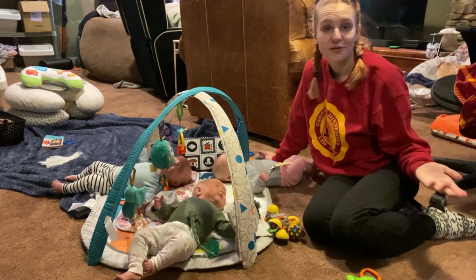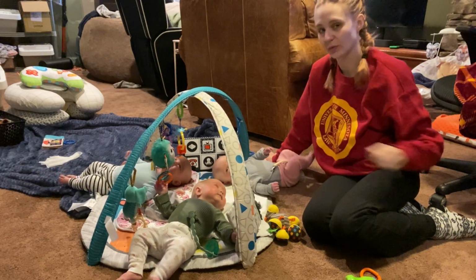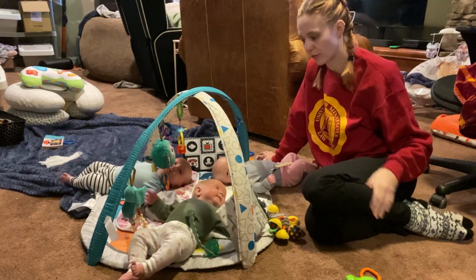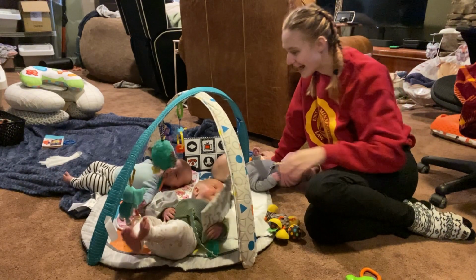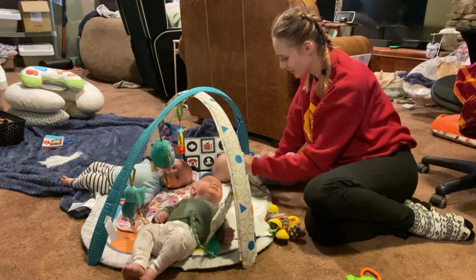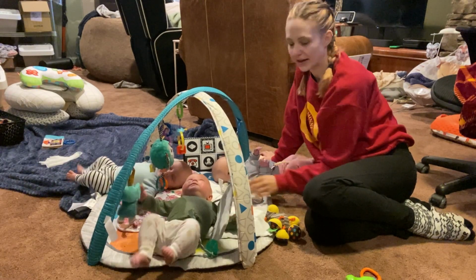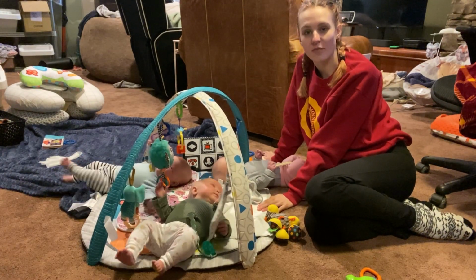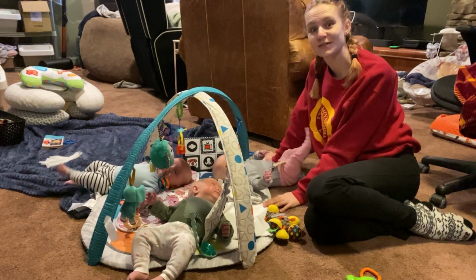So this is kind of how it goes in the morning. If the girls wake up with enough time for me before I have to clock in for work, then we just hang out and play. Otherwise, my husband will be the one that just plays with them while I get some work done in the morning. But I really like just having this time with them. It is a great start to my day, and hopefully it's a good start to their day too.